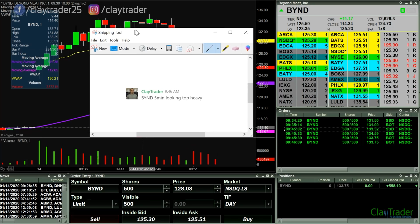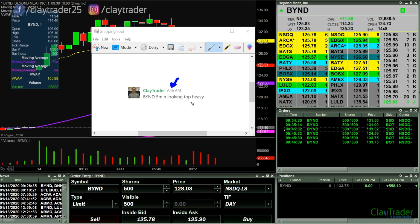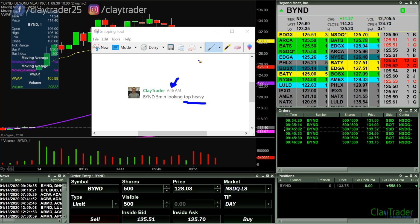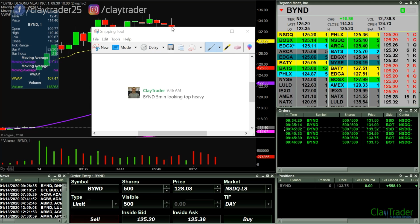Here is an alert that I made in the community. And the key dynamic here is more so the time at 9:46, because that kind of offers up the proof of what's going on here. But BYND looking top heavy meaning, well, if something's top heavy, more than likely probably getting ready to show some signs of weakness and to roll back over. So that's the context here.